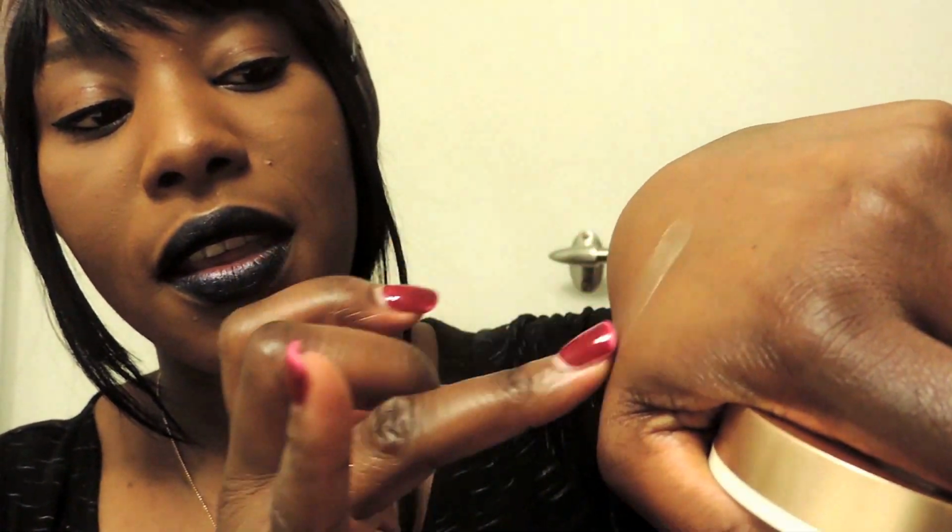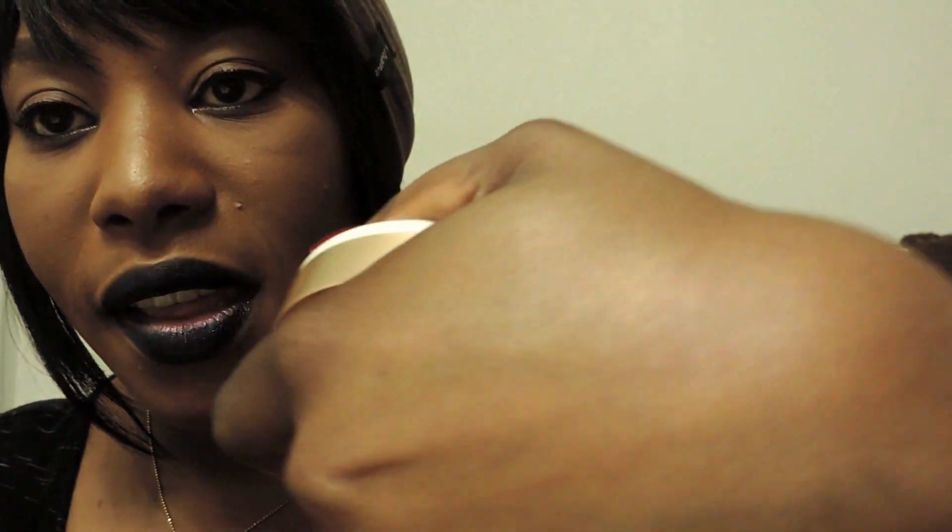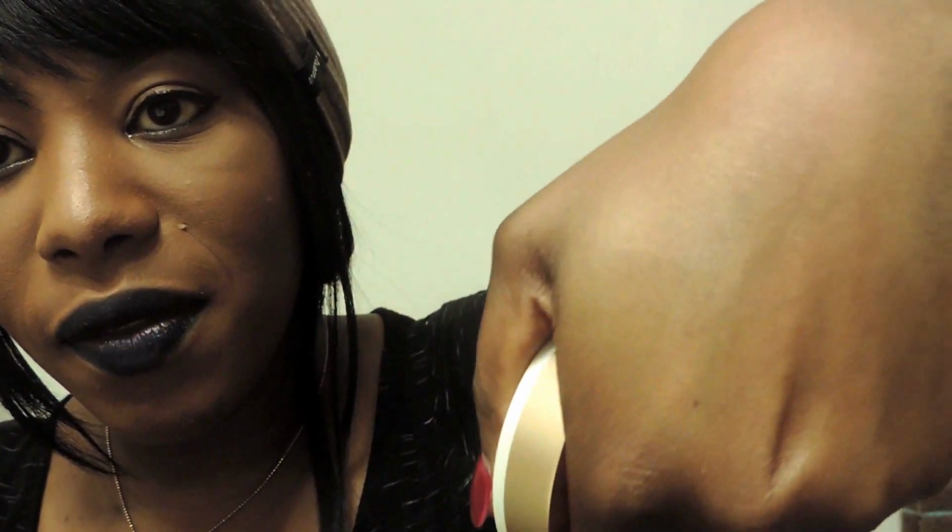Let me give you guys a quick swatch. There it is, and there it is. You can see the glow. You see the glow, and I like to use it down the bridge of my nose a little bit. Here, let me rub it in. You can kind of see the glistening glow that it gives. It's quite pretty. So yeah, that's something that I have been using since I opened it up. I've been using it every day, whether it's to highlight my cheeks or to highlight my nose. Those are pretty much the places that I highlight, so bomb.